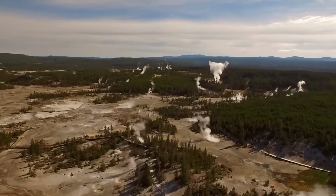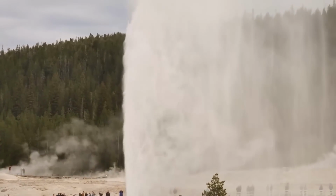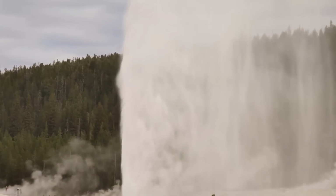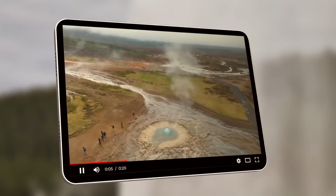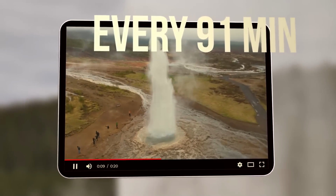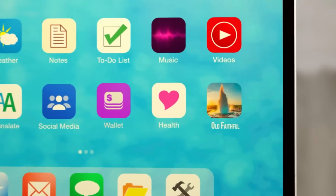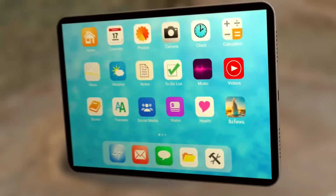Old Faithful was the very first named geyser in Yellowstone. If you come to visit it expecting the thing to erupt every hour on the hour, you're gonna be disappointed. On average, Old Faithful erupts every 91 minutes or so, which isn't that bad either. Plus, you can download a special app which will provide you with the approximate time of the next eruption.